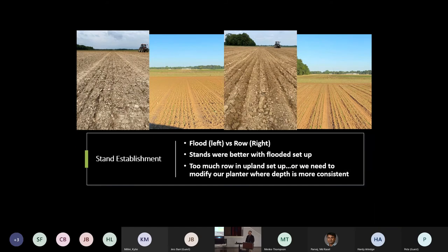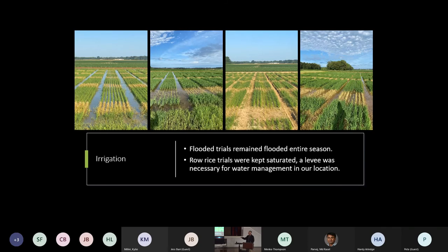We just had a flood on the left, row on the right, and you can see I had a little too much row there, I think. And you go to the next one, let's see. This is what it looked like later in the season where we had it in flood. Flood plots looked great, great stands. My row rice plots, I didn't get stands like I wanted, and I battled weeds all year long. But they were good enough to keep, and we still ended up getting some decent trials.